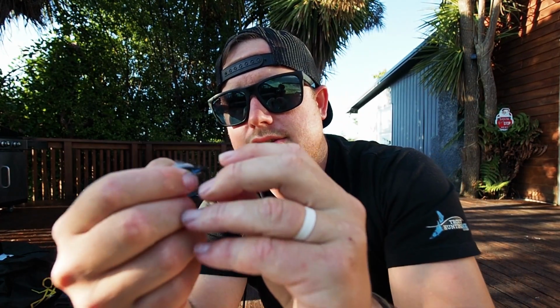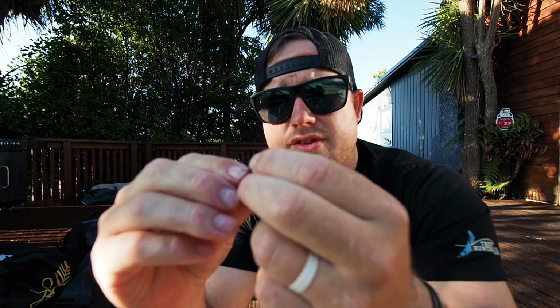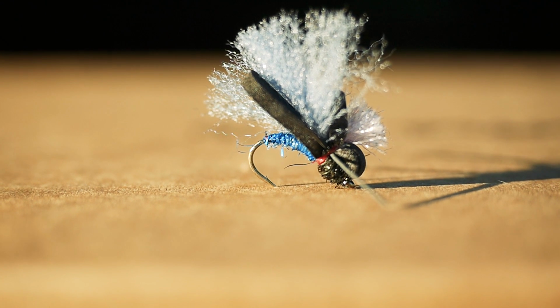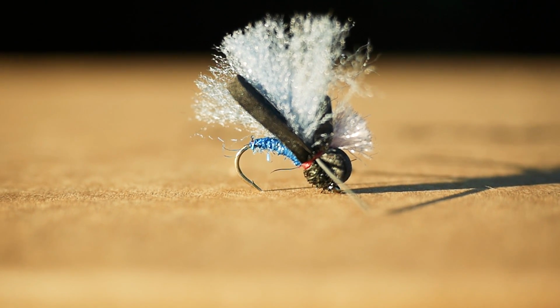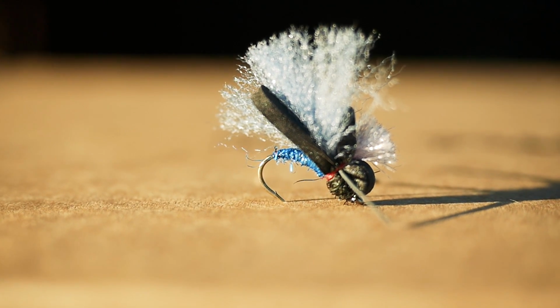This is the first dry fly I've shown you, which is a blowfly. It's a foam fly. It's tied with a foam cutout. It's got a sparkly blue body, which is obviously a good attractor. I don't know what the wing post material or wing material is, rubber legs.